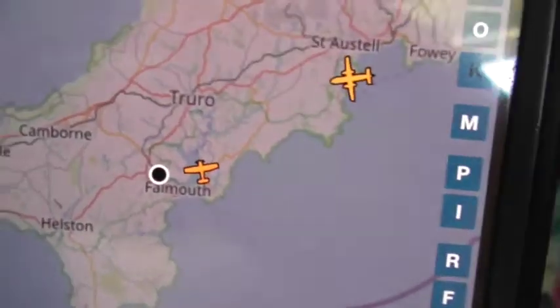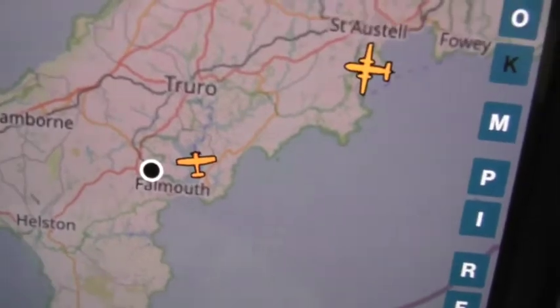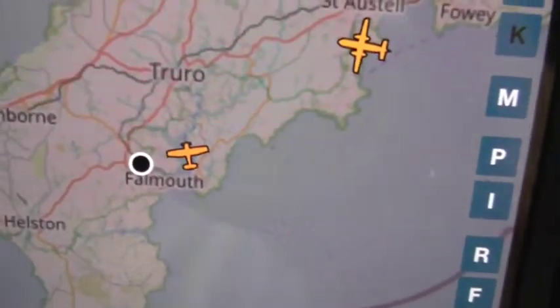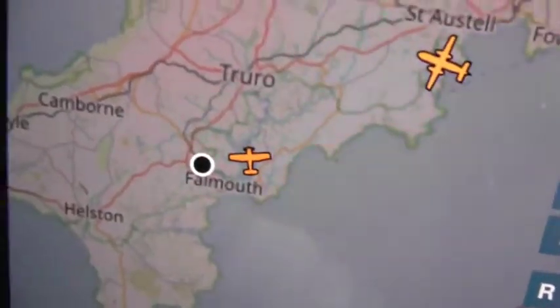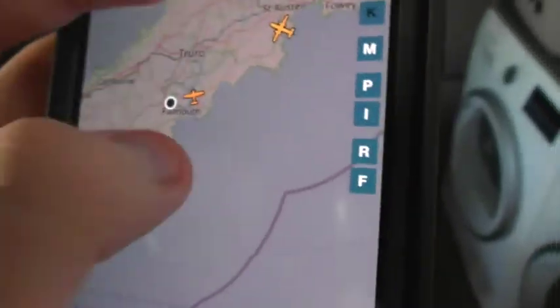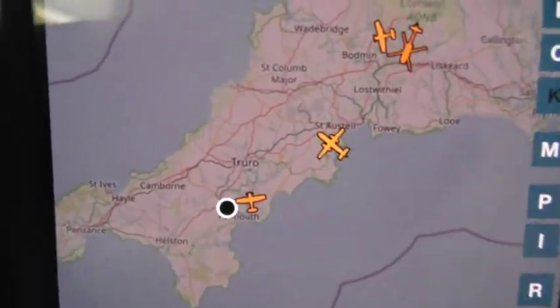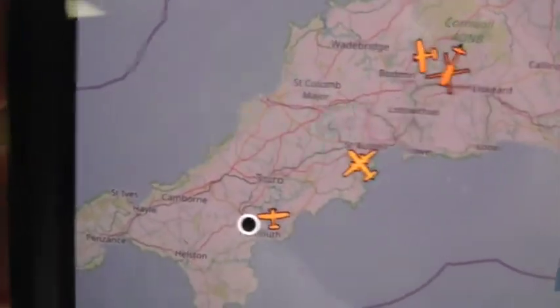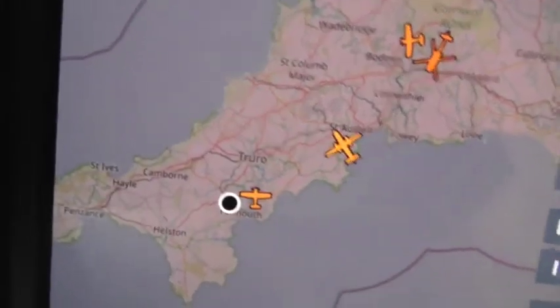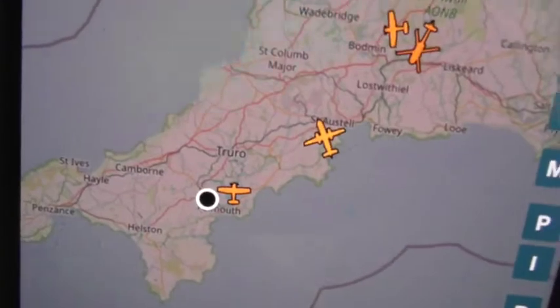So that's where we saw two Cessnas today, two propeller planes: the Cessna 172-E and the Reims Cessna F152. I think we managed to see two Cessnas, which is kind of a bit weird anyway.